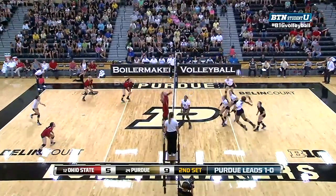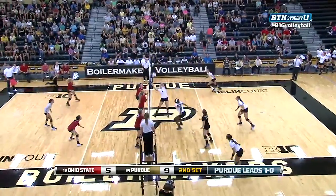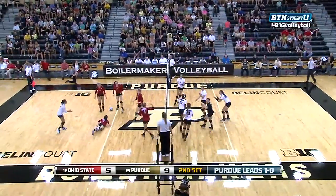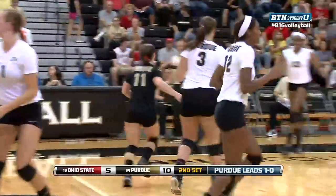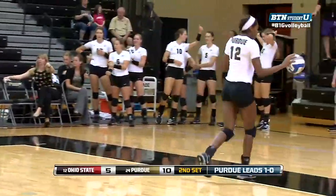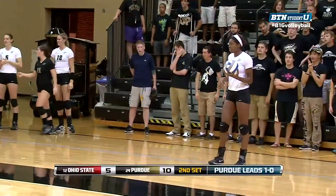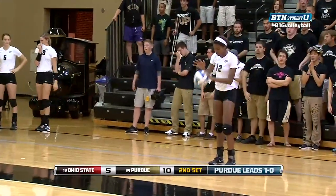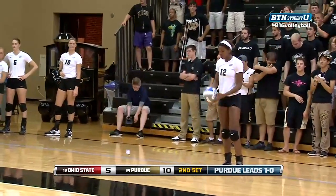Leary, the senior from Parma, Ohio. Out of system for Purdue, Epinesa. Swinging out of system. No, Kiki Jones, you can't teach long arms. No joke. That was a really good long arm play from Jones there. It was kind of a mediocre set and a mistimed jump. She's still able to get it down. It's one thing you can't teach: tall and long.